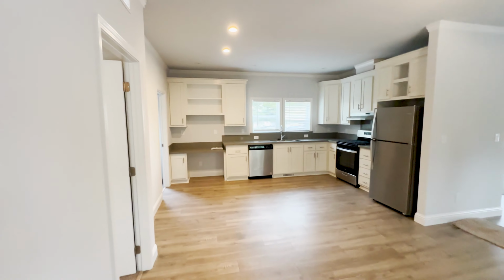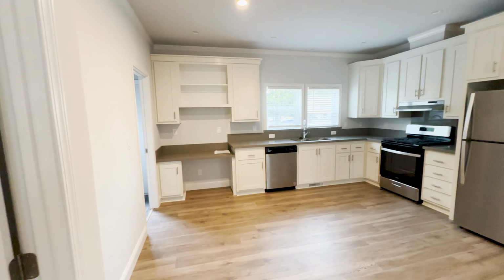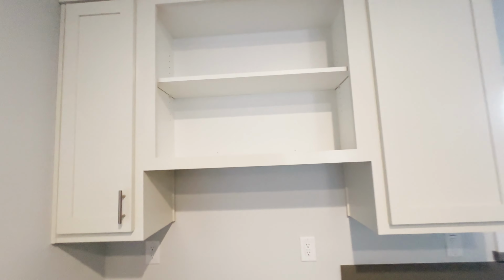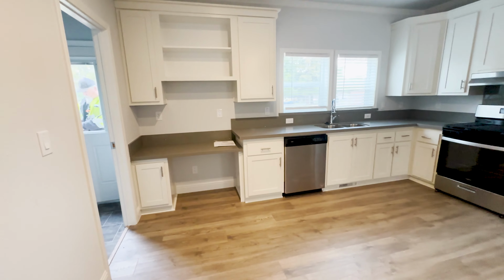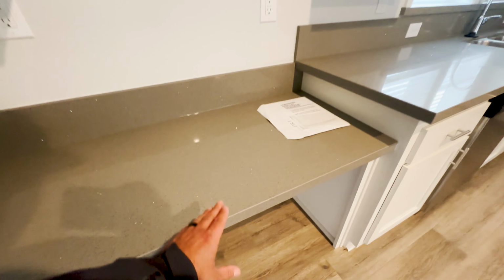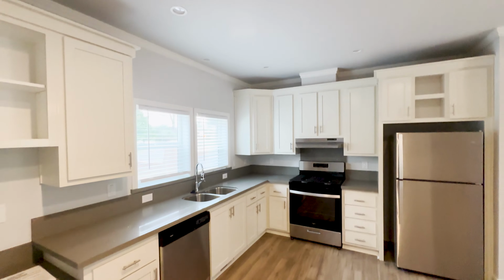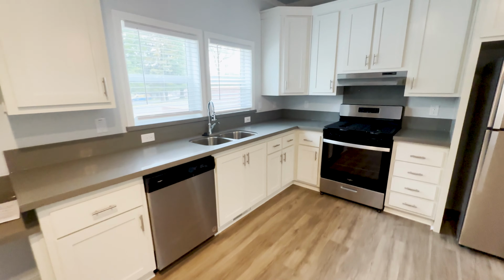But here's what I like. Look, you have plenty of cabinet space. You even have a little desk right there. Dishwasher up here. You can put some plants. If you have nice dishes or china, you could put it up there. And check it out, even solid surface. These are actually, I'm sorry, these are quartz countertops. But they built a beautiful home. These lights, we couldn't get them on. My apologies. But check this, I mean, it's a very nice kitchen.